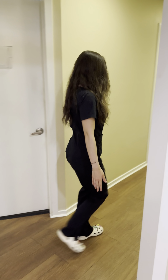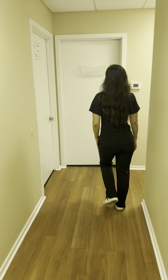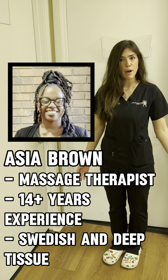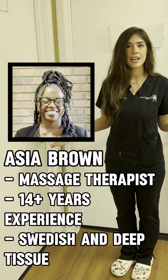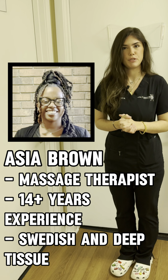Down this hallway, we have our massage and primary care room. Our massage therapist is Asia. She has been a licensed massage therapist for about 14 years, and her goal is to relax our patients, and she specializes in a couple different things, mainly Swedish and deep tissue.